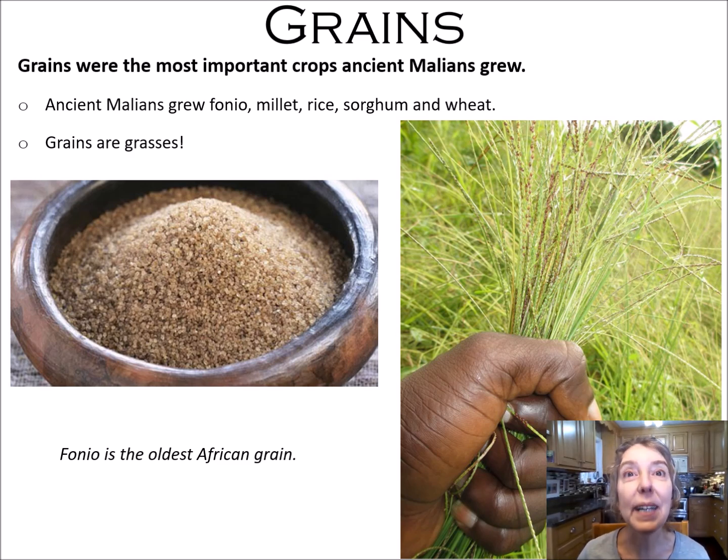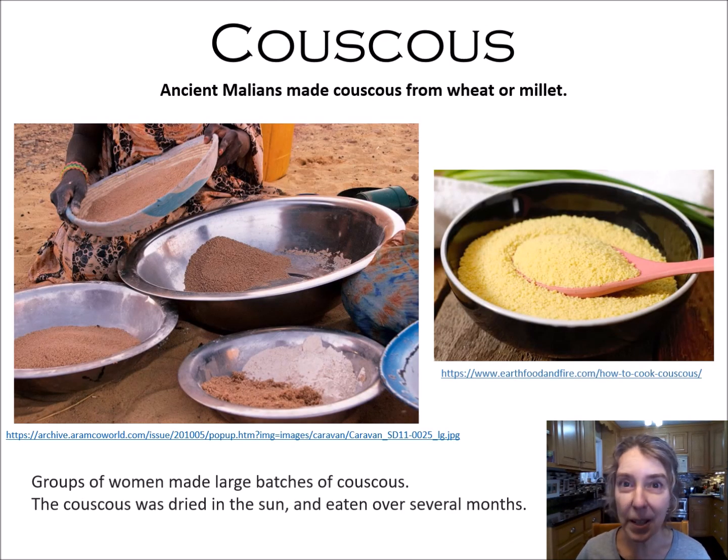But they also grew millet and rice and sorghum and wheat. And today we're going to be having couscous, which is made out of wheat or millet, with our food. And couscous would have been made from the wheat and dried in the sun, and then they would have had couscous ready for all of the different meals that they were going to have for several months.